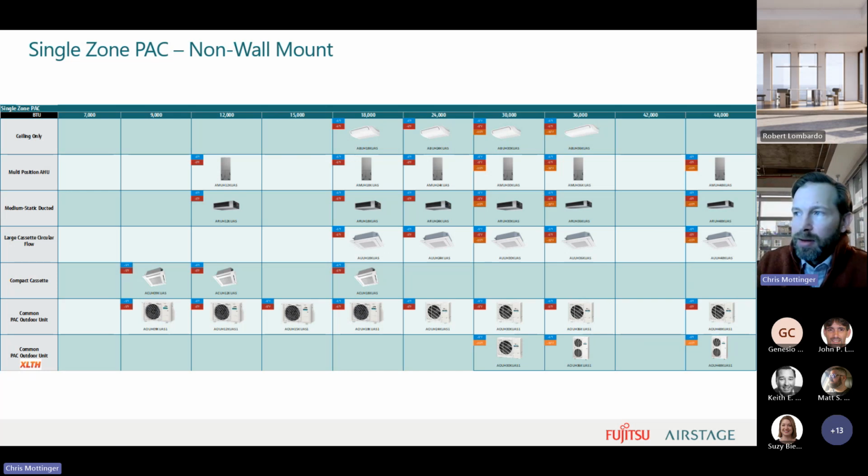The one product that is missing on this chart that you guys have now is our floor mount console unit. That product will be coming back into our product offering towards the end of 2025. It's a little bit different on re-engineering and redesigning that product for A2L refrigerants. So that product's going to be a little bit delayed coming into marketplace.